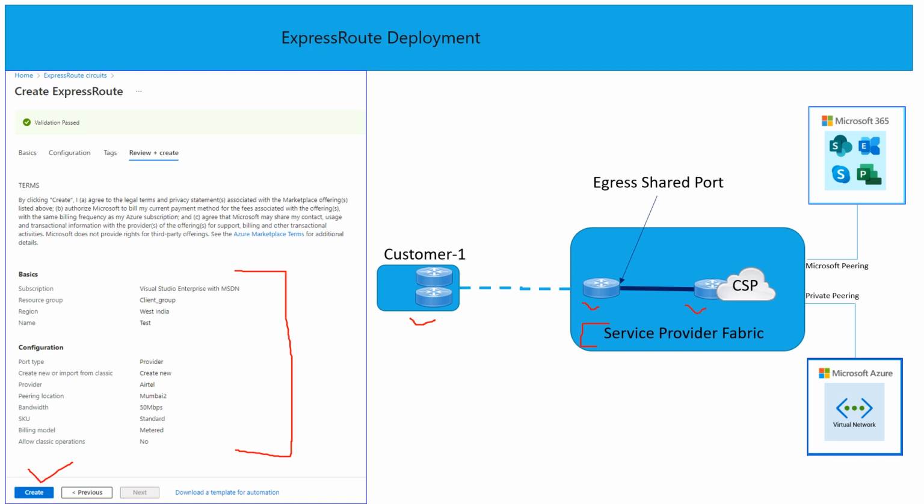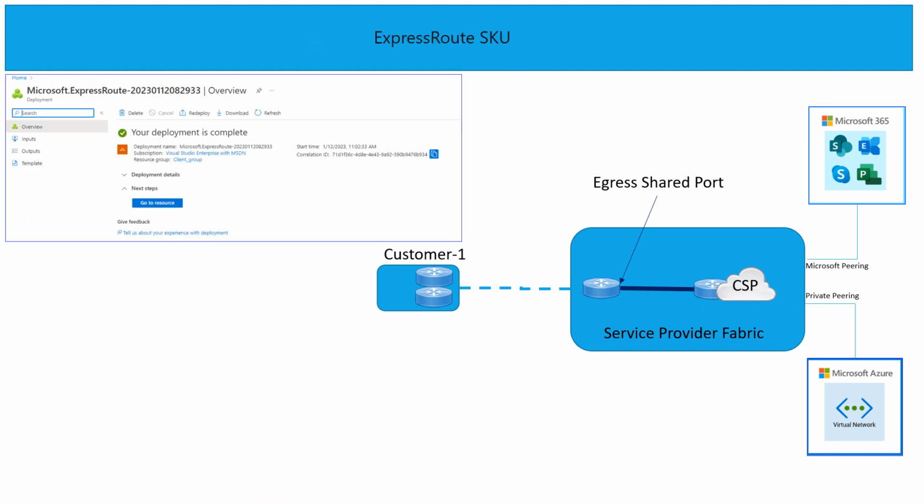And from here, I can have two types of peering. If you want to access PaaS resources, you will go for Microsoft peering. If you want to access your IaaS resources, you are going to use private peering. Now here I see my deployment for the ExpressRoute circuit has been completed.